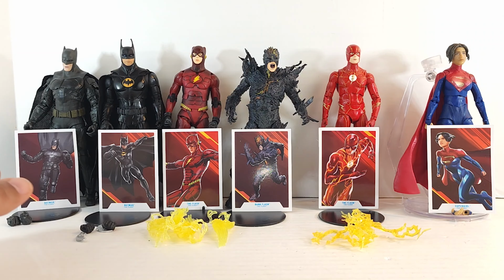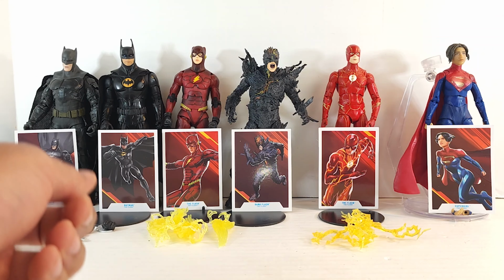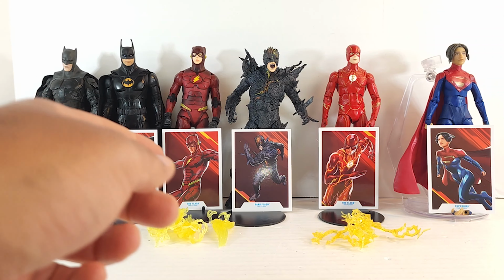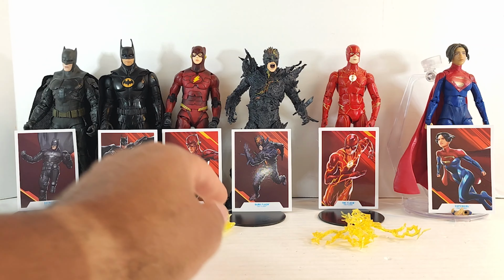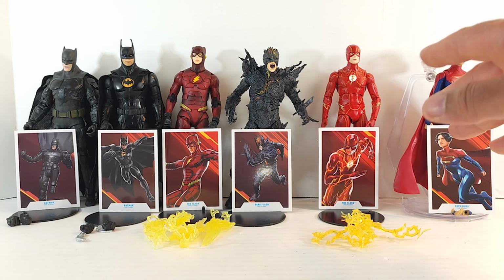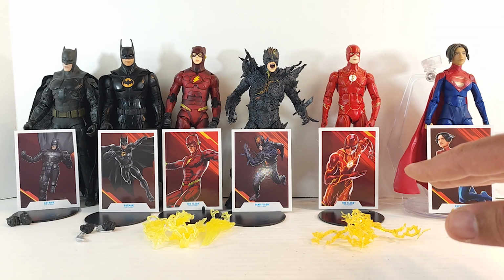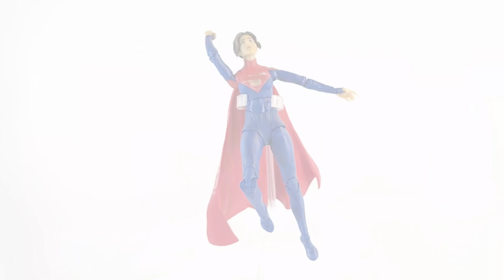So we've got Ben Affleck Batman. He comes with 2 fists. You got Michael Keaton Batman. He comes with fists, gripping hands, a bat grappling hook, and a batarang. Then you've got Batman suit Flash. He comes with really thick lightning effects. Then you got Dark Flash, just comes with his creepiness. Then you got the mainline Flash that comes with more precise lightning bolts. Then you got Supergirl, she comes with a flight stand, and she comes with an alternate set of hands, one open, one fist.